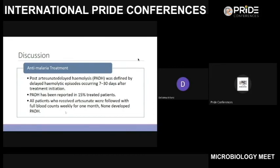Post-artesunate delayed hemolysis is defined as a delayed hemolytic episode occurring 7 to 30 days after treatment initiation. It has been reported in 15% of treated patients. All our patients who received artesunate were followed with a full blood count weekly for 1 month. None developed post-artesunate delayed hemolysis.